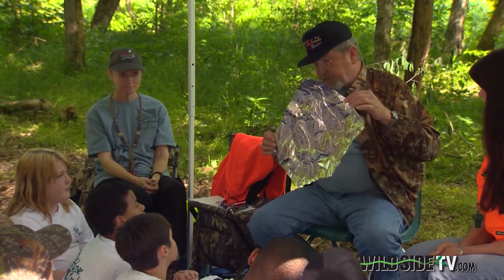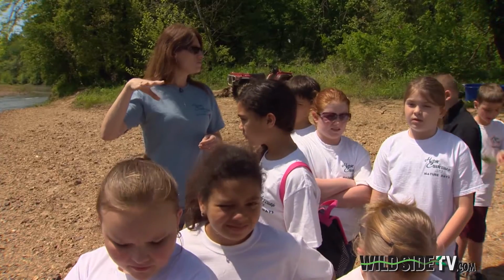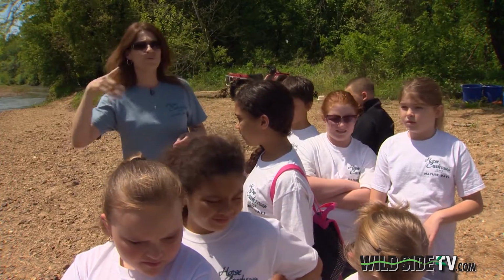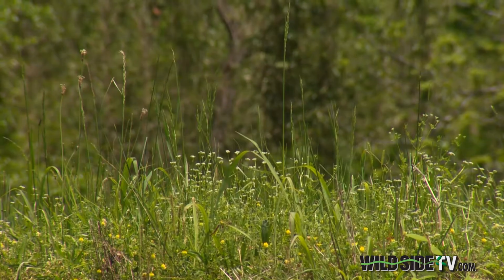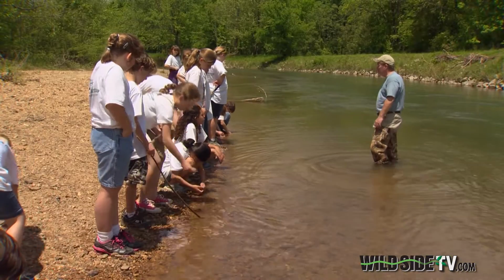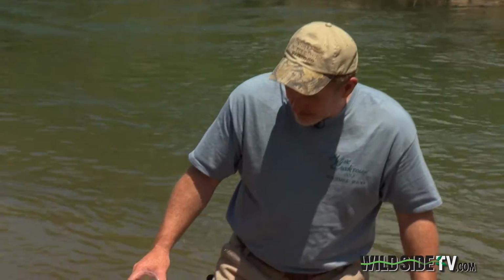They have lots of learning stations, and a lot of the information is curriculum-based, and it matches our standards, like soil conservation. What's underneath those green plants over there? Roots, I heard that somewhere. So those roots are holding that soil to the ground. So how is that helping with erosion? A trip to the creek shows the kids how vegetation along the bank helps protect the stream by limiting erosion.